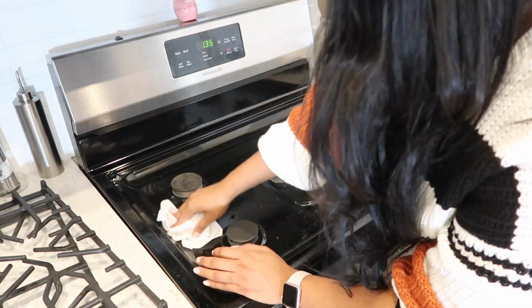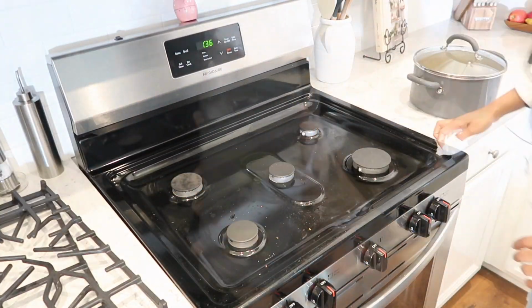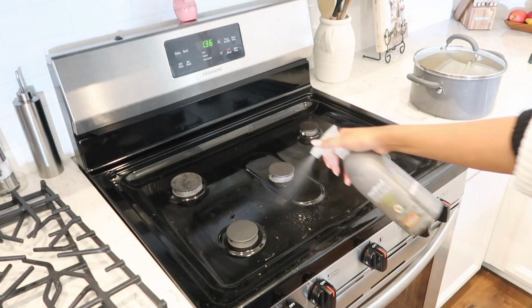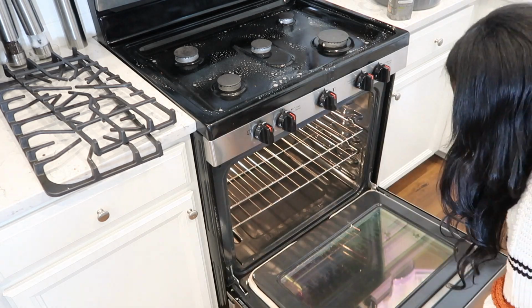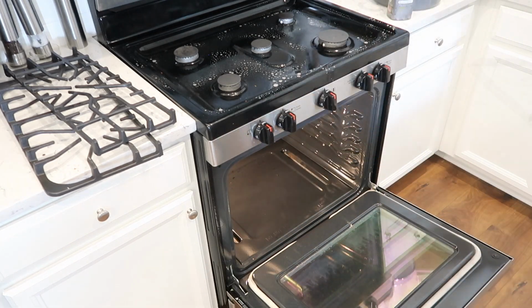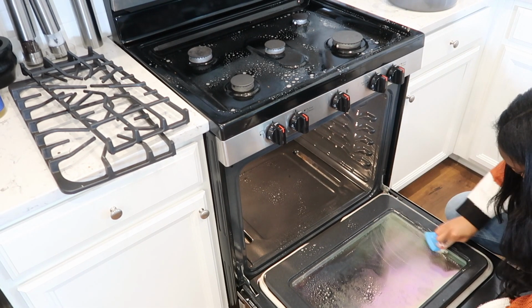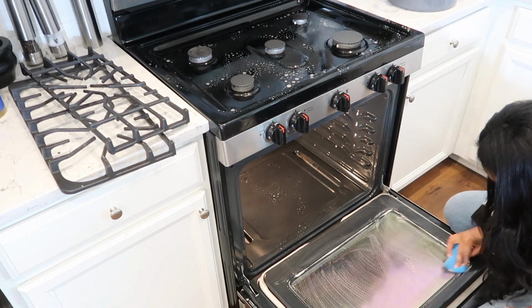So I'm starting off by just wiping as much as I can up with just like a wet paper towel, and then I'm using this Method heavy duty degreaser. This product is really good. I sprayed it all on the top of the cooktop, and then now I'm also spraying it inside of the oven as well, and I'm just using a sponge to give it a good scrub. Now this oven wasn't too bad at all.